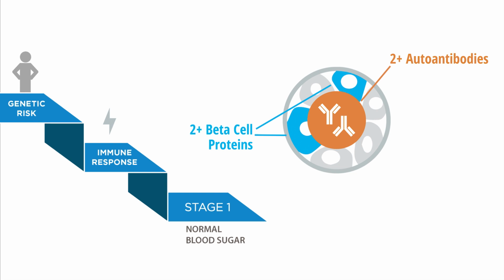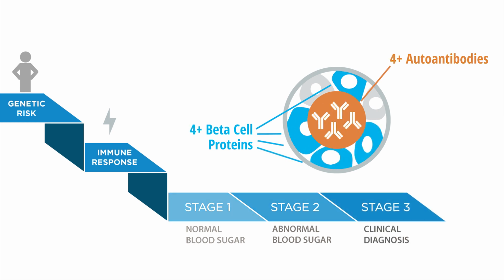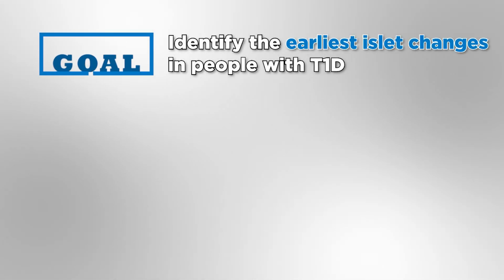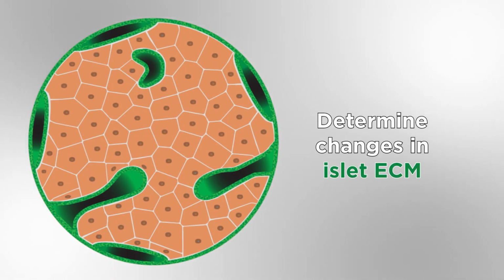This is because almost everyone with two or more autoantibodies will progress to stage 2, dysglycemia, and eventually stage 3, when the person starts taking insulin. My earlier work showed that the ECM is different here, at stage 3 and stage 4, at and after diagnosis. But now I want to know what happens to the ECM when people have very early disease, with only one or two autoantibodies. To do this, first I will determine the changes in the islet ECM that take place very early in type 1 diabetes.